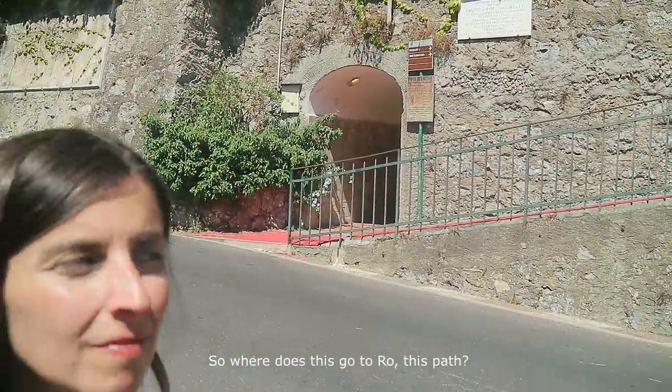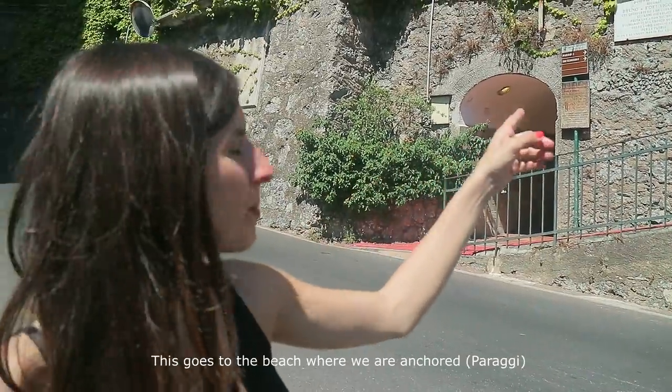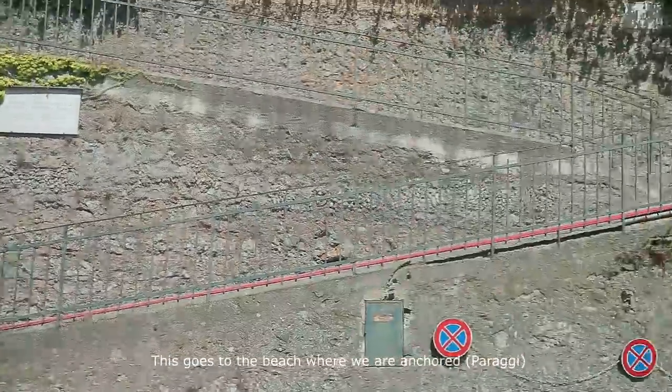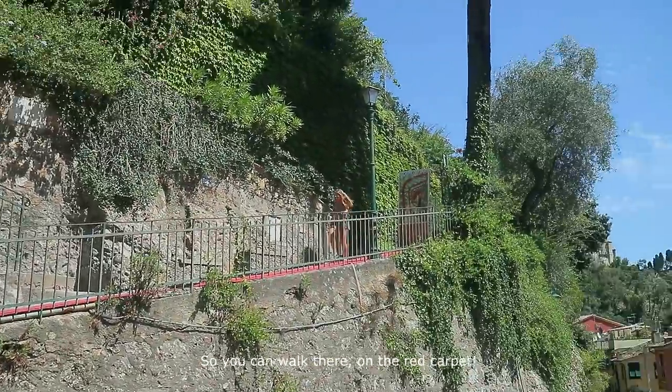Where does this go to, Ro, this path? It goes to the beach where we are anchored. Yeah. Paradiso. So you can walk there under a carpet.